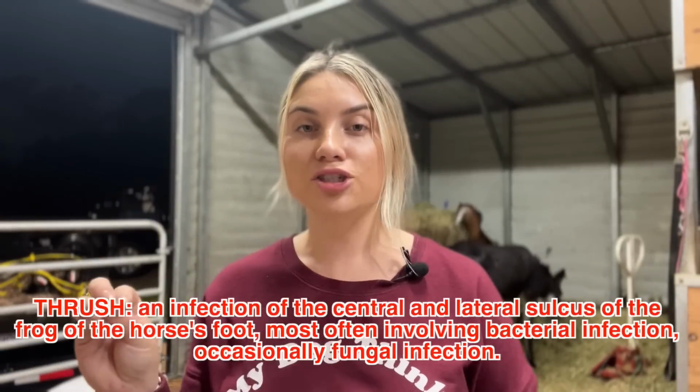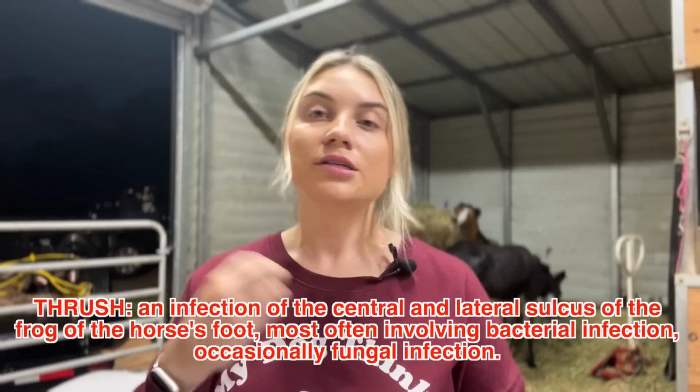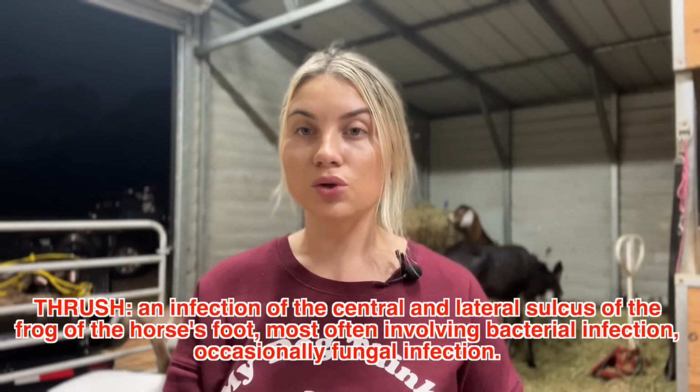I'm going to pop up the definition for thrush on the screen now because we're going to talk about a bunch of products for thrush. Thrush has to do with the soles of their hooves. Straight from Tractor Supply, you can get something called Thrush Buster. I typically have never really used this, honestly.